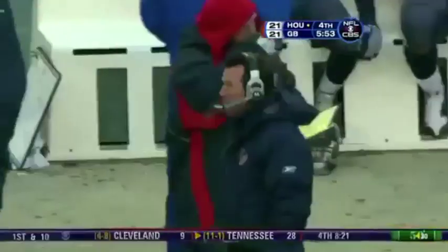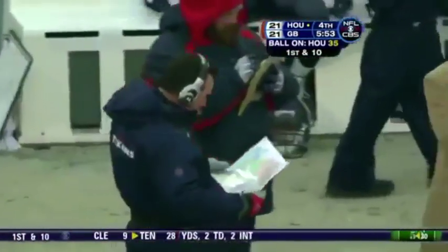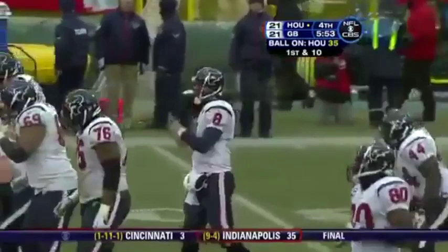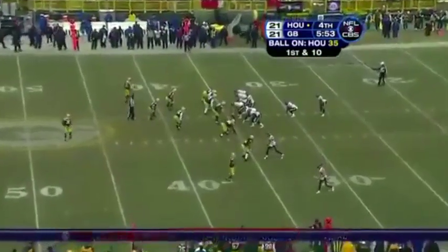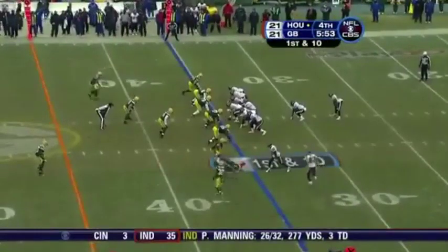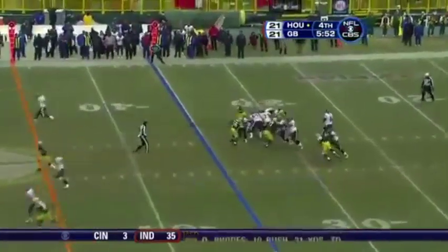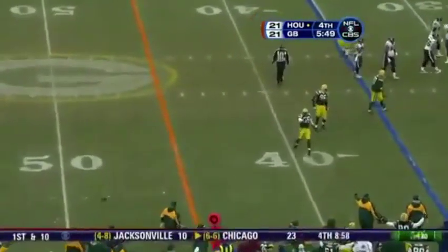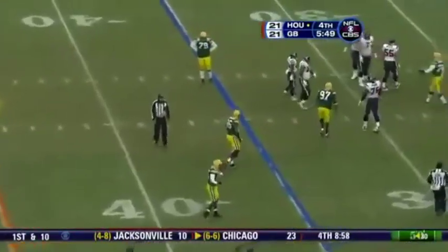You know, Gus, you talk about statistics like you just said, where the Pack's got 21 points off the 4 turnovers. It's amazing that Houston is tied in this ball game with 5:53 to go in the 4th. Most teams are not good enough to turn it over 4 times and still be in the ball game. We're tied at 21. Do-or-die game for the Packers and the Texans if they want to keep their playoff hopes alive.